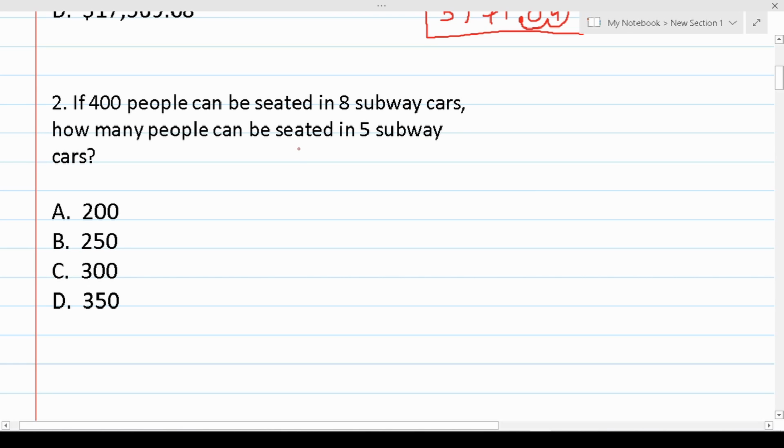Generally, when I work with proportions, I like to write everything that I'm given on the left-hand side of the proportion and everything else on the right-hand side of the proportion. As you can see, we're told that 400 people can be seated in 8 subway cars. So on this left-hand side of my proportion, I'm going to write 400 people. And in the denominator, I'm going to put 8. And I'm just going to call them cars, since we both know they are subway cars. And now we have our equal sign.